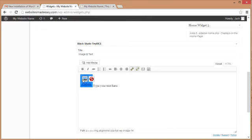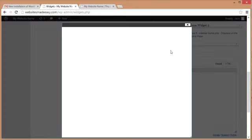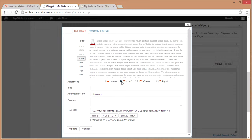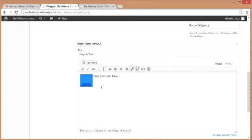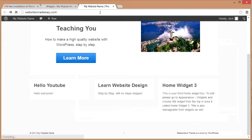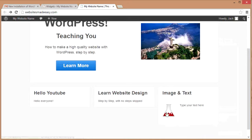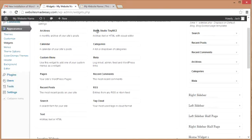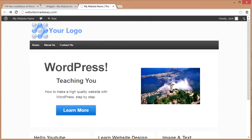And if you want to, you can just click the image, press Edit Image, and change any image settings. If you want, you can change the alignment to left, because that might look a little better. And there's your image, there's your text. Then press Save. Once it's saved, go back, refresh. And in the home page, we have our image and our text as well. So that's if you want to insert images into your widgets. You need to use the Black Studio TinyMCE widget to do that.